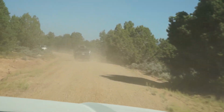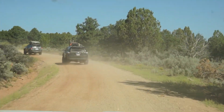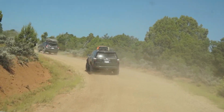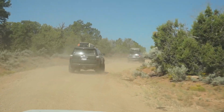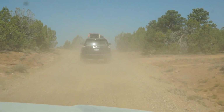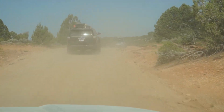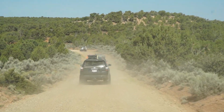This trail right here is marked the official start of the Utah Traverse. It's a graded gravel road. I mean, we're taking it on into Blanding, Utah. As you can see, it's nothing crazy, just the gravel road. Didn't get any video of us in Blanding where we filled up.